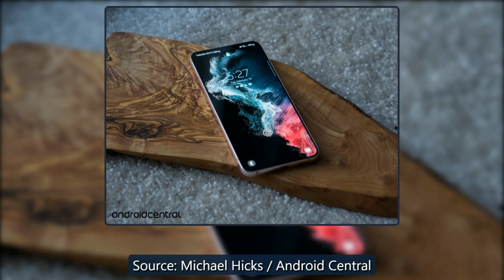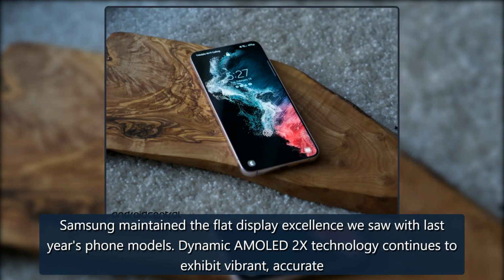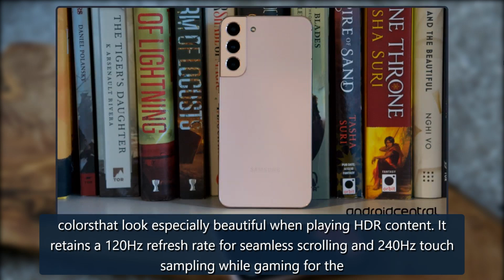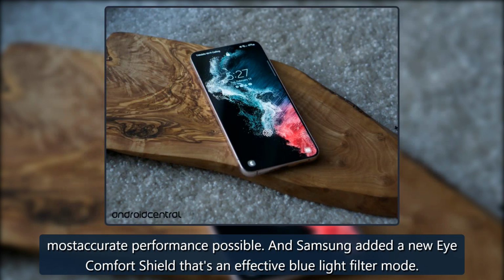Source: Michael Hicks, Android Central. Samsung maintained the flat display excellence we saw with last year's phone models. Dynamic AMOLED 2X technology continues to exhibit vibrant, accurate colors that look especially beautiful when playing HDR content. It retains a 120Hz refresh rate for seamless scrolling and 240Hz touch sampling while gaming for the most accurate performance possible, and Samsung added a new eye comfort shield that's an effective blue light filter mode.